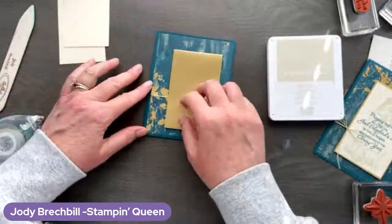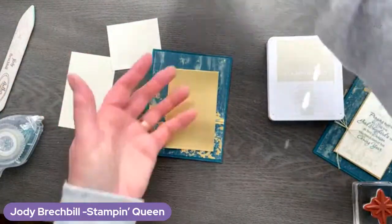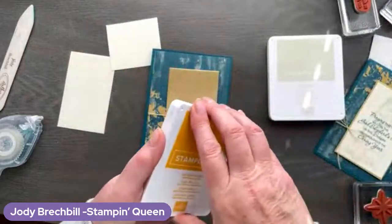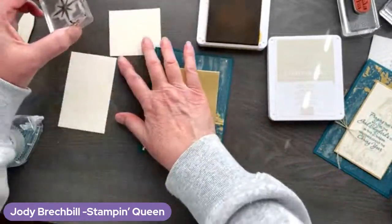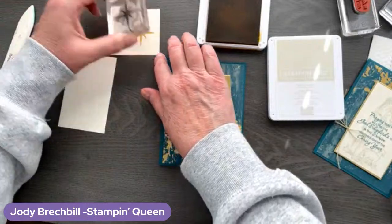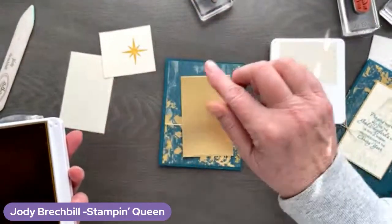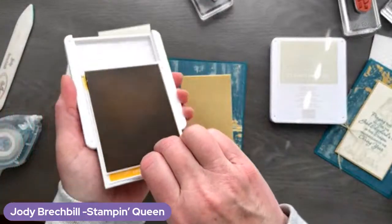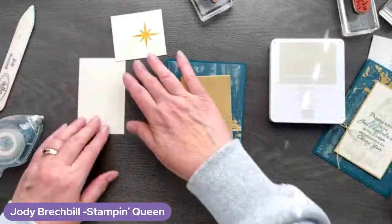Okay, so we've got a piece of gold foil. We have a scrap piece here, which we're going to do that star. We are going to pull in that big star here with crushed curry. Now, this would be pretty embossed, okay? So imagine if you did that embossed with gold. That would be lovely, but not doing that today.